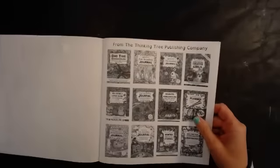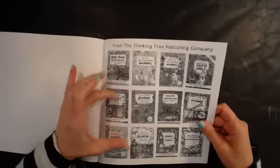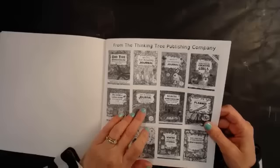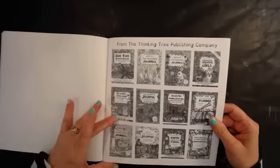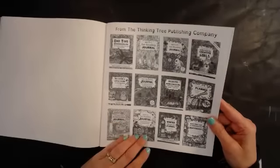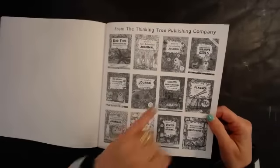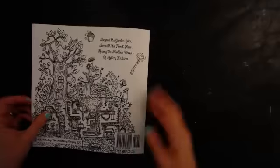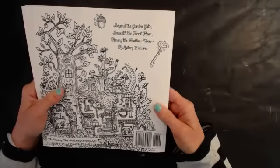And then, this is from Thinking Tree Publishing Company. There's all kinds of different ones. Fun School Journal. Oh, this one's on homeschool. These might be homeschool books. And all kinds of handbooks, a planner, journals, all kinds of little things. Creative girls, creative boys, that kind of thing. Made in USA. So here's the ISBN, Debbie, or for anybody.